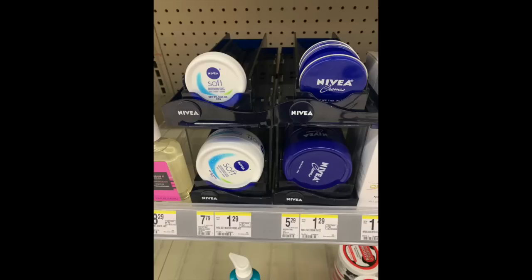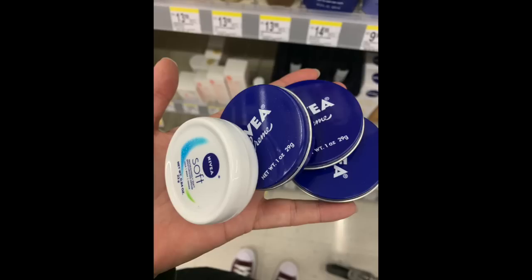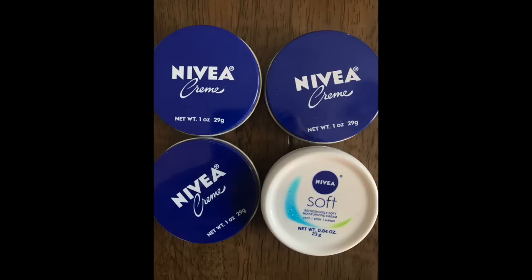So these smaller $1.29 NIVEA lotions are $1.29 on a BOGO 50% off. So what you're going to do is grab them in increments of 2. It has to be an increment of 2 because the promotion on them is $3 of Walgreens cash when you buy 2. So just to show you, in one transaction, I grabbed these 4, and yes, the soft is working. So either the cream or the soft, or you can mix and match them. And I grabbed all 4 of them.